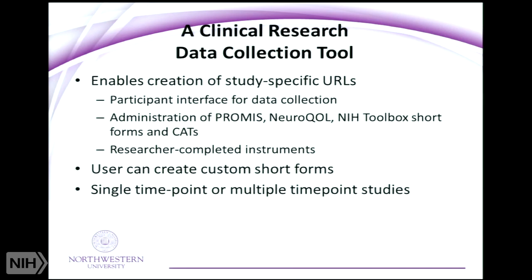in a clinic or remotely. And the library, as you've seen, includes everything from PROMIS, Neuro-QOL, and the NIH Toolbox. You can also have researcher-completed instruments, and so that's helpful for some chart review data or other things like that. As Leslie indicated, you can create custom short forms, so if you want to add an instrument that's not part of the library, you can do that. And you can have single time point or multiple time point studies.